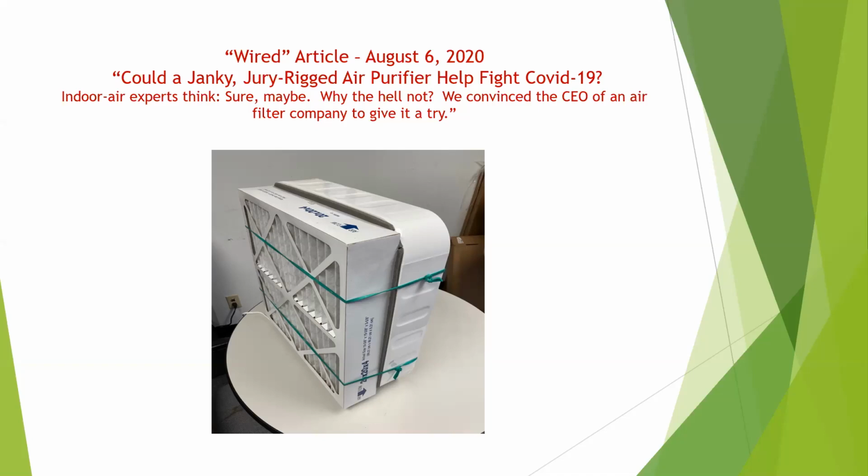And this idea has been around for quite a while. I mean, I remember reading about this 10 years ago. And I said, it works. It actually is very effective. And then he said, well, how effective is it? And I said, I don't know, but I can go out and buy a box fan and I'll stick some filters on it and I'll let you know.